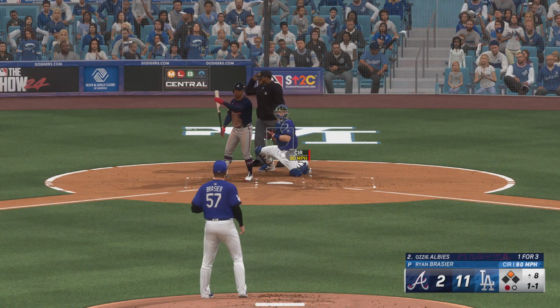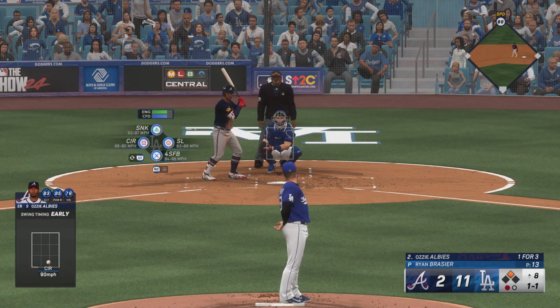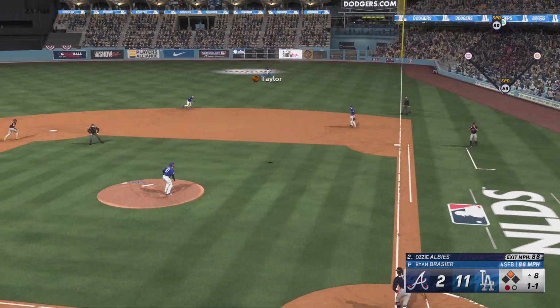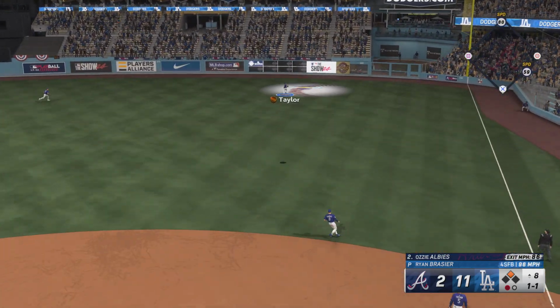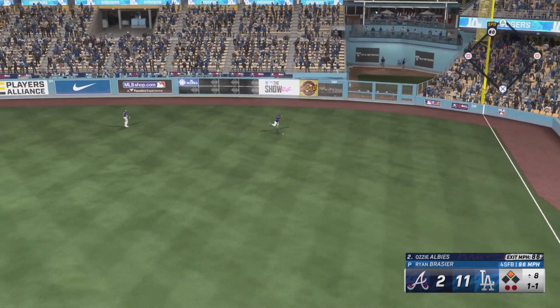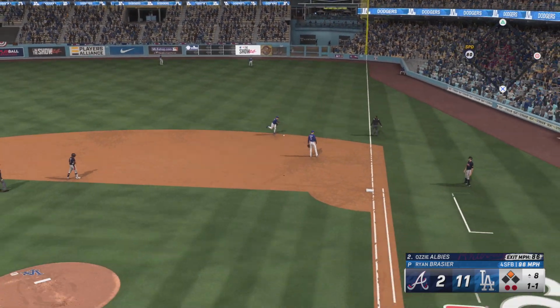Got it started a little too early. Strike one. Man at second. In the air, right side. Sizes this one up. Squeezes it. Runner tags at second, and he's up to third safely with 2 gone.